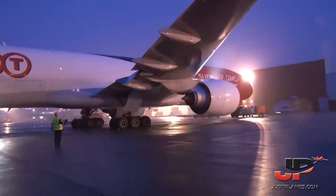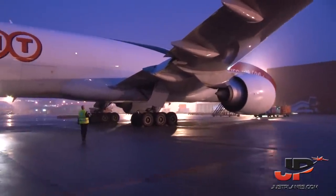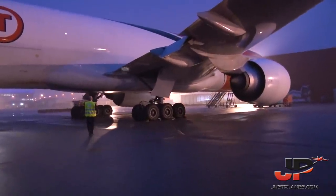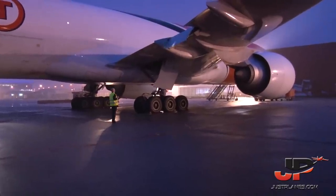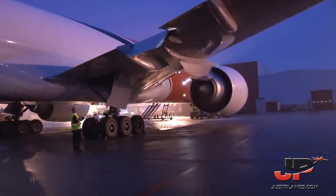These are, of course, fairings to connect the flaps. This is the outboard flap here. This is the inboard flap. And this is an aileron. This aileron is very special, as it's also used as a flap. It has a dual use.